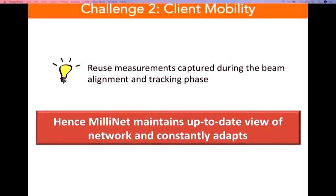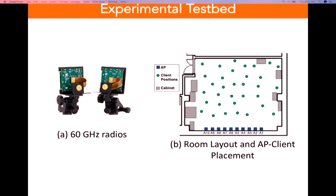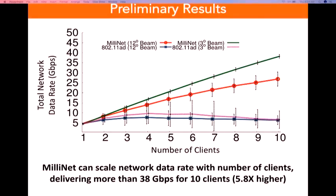So building upon these two key ideas, we implement our system in an experimental test bed. Here are the 60 gigahertz radios that we use, and this is the room layout where we set up our experiments. The blue squares represent the AP positions, and the green locations are where the clients are distributed. As preliminary results, we wanted to understand how the total network data rate changes with the number of clients. We run two kinds of experiments where, in one case, the antennas are equipped with 3-degree wide beams and the other with 12-degree wide beams.